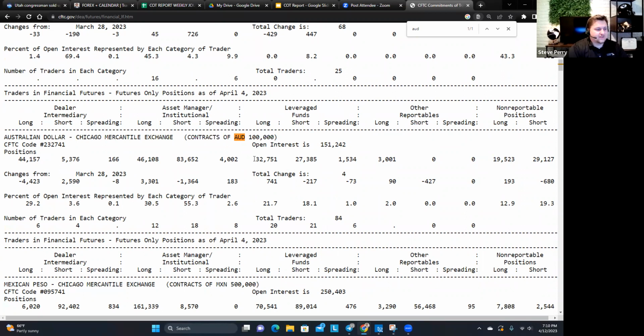If there are, for example, 32,000 contracts long on the Aussie right now by speculators, I'm trying to think of what that number would be in the millions, but just know that there's 32,000 contracts long on the Aussie and 27,000 contracts short. And each unit represents $100,000. That's all you need to know.